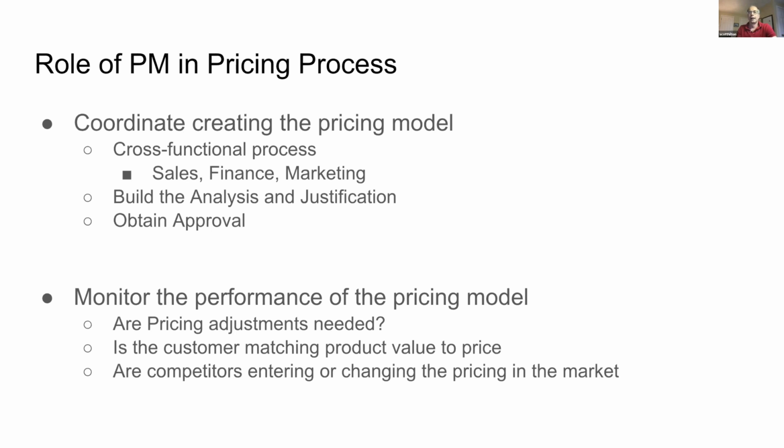The second, which is an area that we tend to fall back on and forget about till it bites us, is it should be part of your daily life as a product manager to monitor the performance of price. In addition to all the other things that you're monitoring, like usage, customer acquisition, all that, how is pricing being felt by the customers and what's their reaction? Are you getting feedback on your pricing? Are you having to discount a lot? Are you seeing a new competitor come in at a different price point? Are customers seeing the value being matched by the price you're selling?